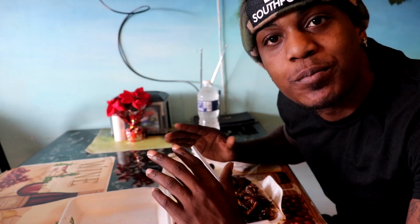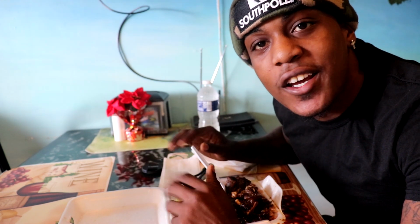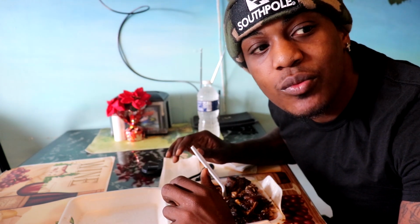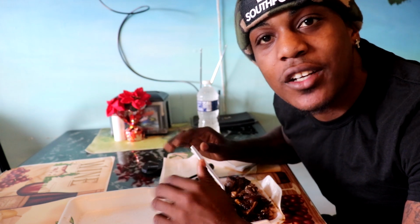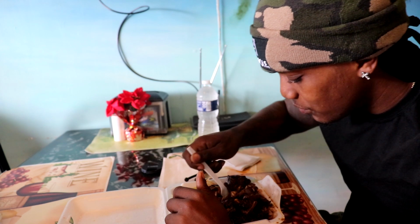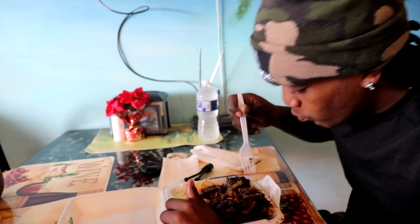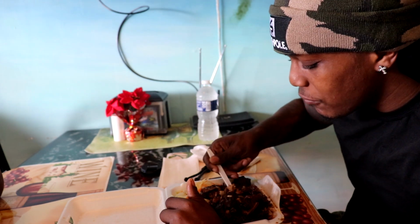It tastes just like Jamaican food that would come out of a real Jamaican grandmother's kitchen. You know, it don't taste like a restaurant chain. It tastes like somebody's grandmother made it. Fresh off the island. Fresh off the boat.